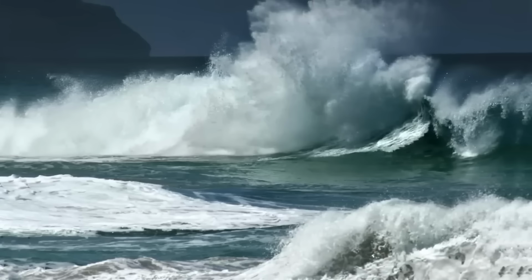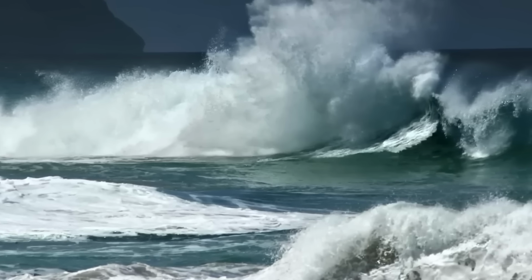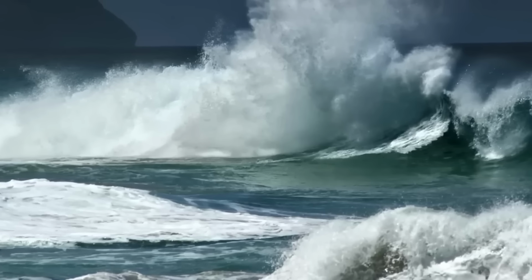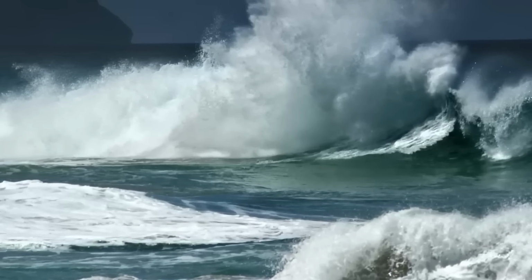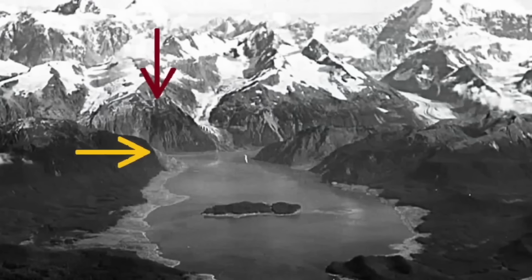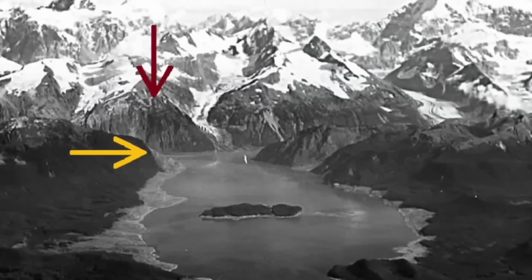Lituya Bay, found in Alaska, saw the tallest tsunami that we have ever managed to get on record, as it reached a staggering 1,720 feet, earning itself the title of mega tsunami. Unfortunately, there were several casualties in this event, with 5 people losing their lives and many injured and homeless.